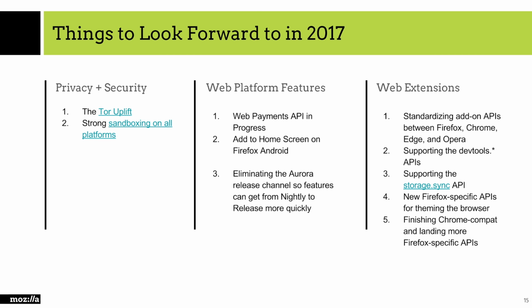We've also got some web platform features. Web Payments API, I can say, is in progress. We have a group of people working on it right now. I don't have an estimated landing time for that, but we're really excited about web payment request, and we think it makes e-commerce and sustainability for websites so much better that it's kind of a no-brainer to get implemented. We've committed to shipping that, and it's in progress.